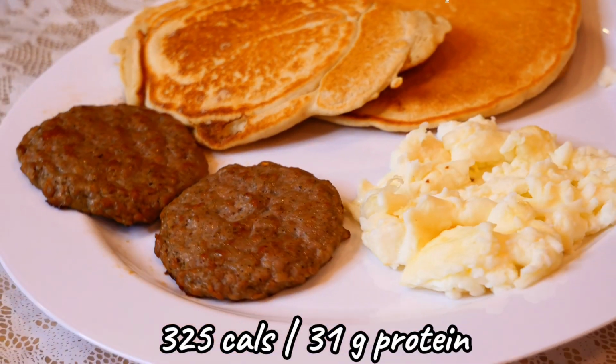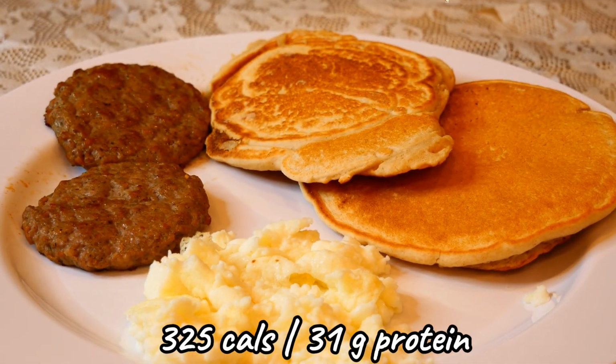325 calories and 31 grams of protein today. Let's go.